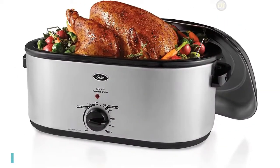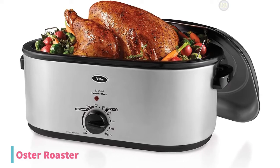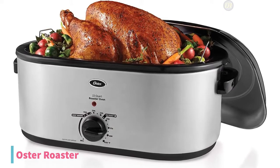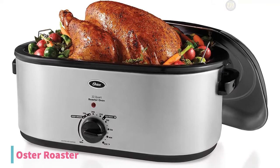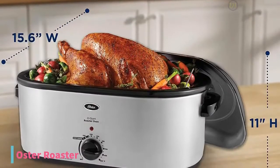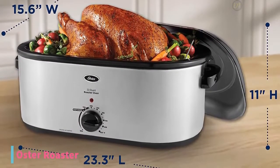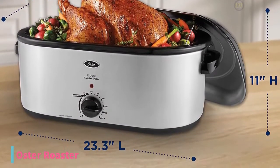At number 2, we have the Oster Roaster Oven. There is so much space for cooking all types of ingredients in this 22-quart stainless steel roaster. It includes a lid with a self-basting function, which allows moisture to recirculate with ease. The lid is also high, which means even a 26-pound turkey can fit perfectly in it.